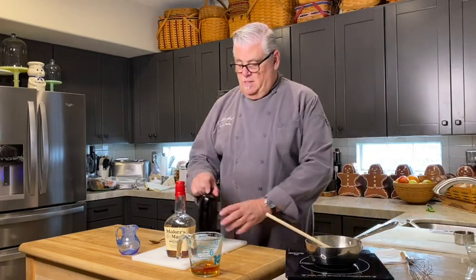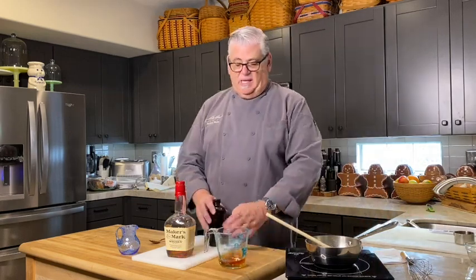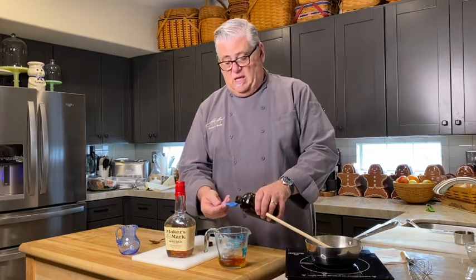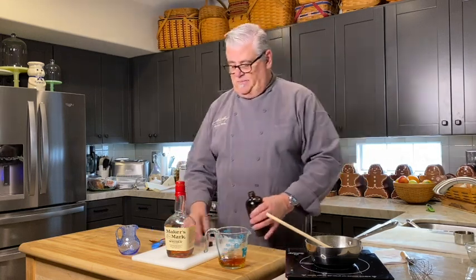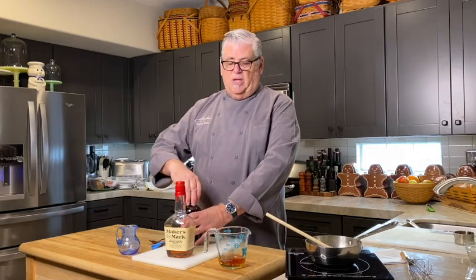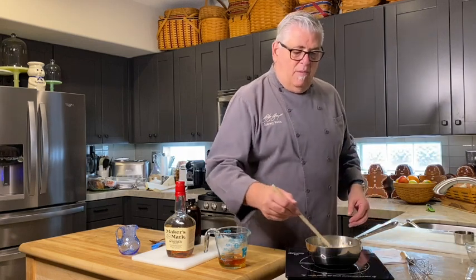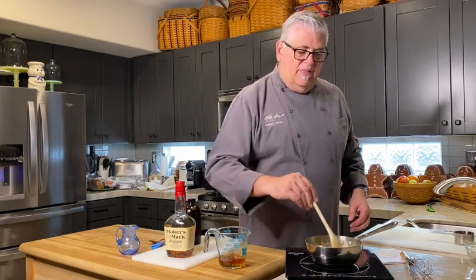And the whiskey and 1 teaspoon of vanilla. So the vanilla enhances a little bit. And I'm just using the regular Maker's Mark, none of the special varieties that I have over there that I talked about. But we will blend this up.